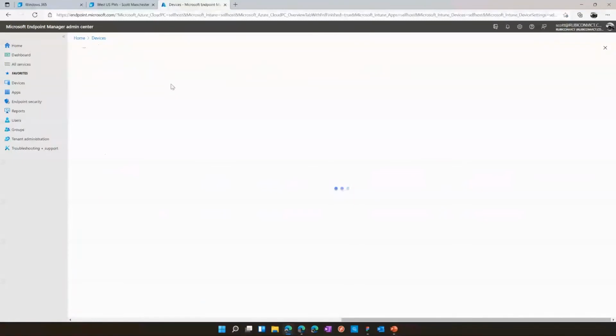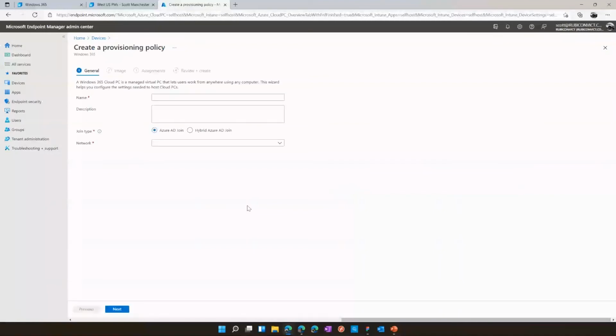And if you've seen this user experience before, one of the things you'll note that's quite different here is this join type. I can either do a join type of Azure AD join or hybrid Azure Active Directory join. Now in my case, you already saw in my environment, I have a mix of these. So you're not required to do a global switch of your entire environment. You can start provisioning now using native AAD join and still continue to maintain your hybrid join. So I want to walk you through this setup experience to show you just how easy it is.